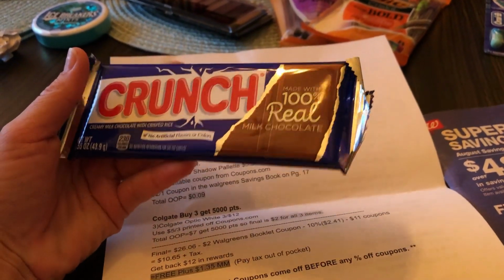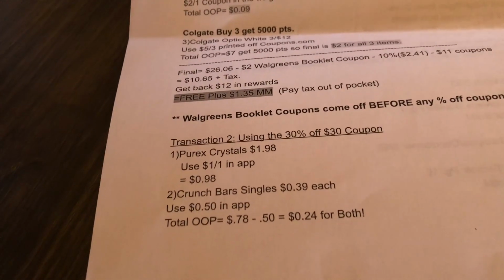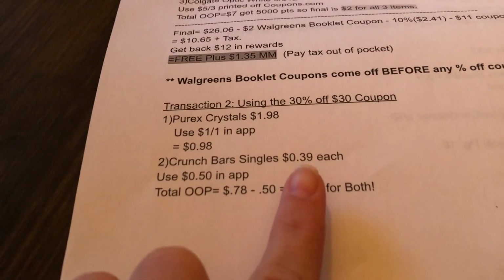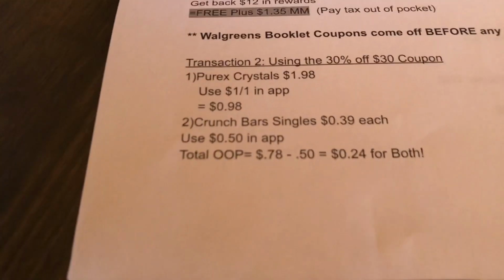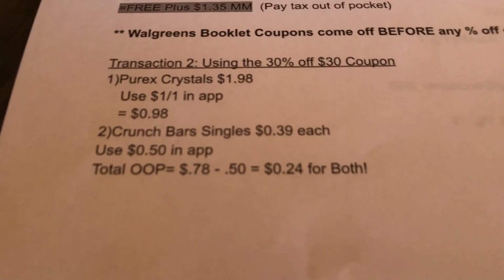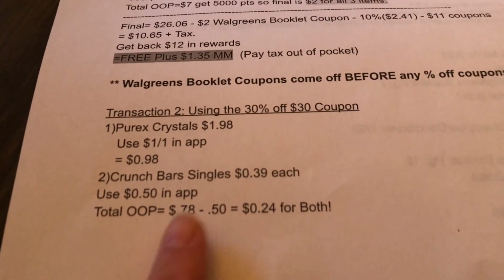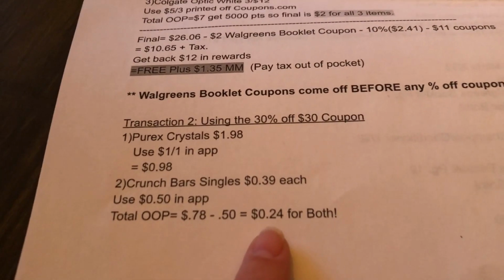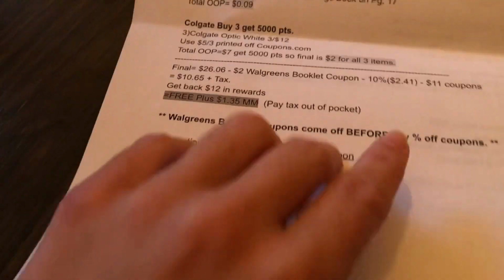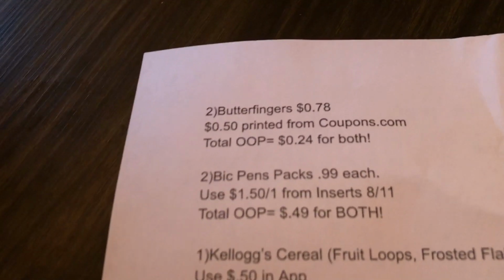Then these crunch bars, they are the singles. I went ahead and got 4 crunch bars because I just think they're super tasty. So those right now are on sale 39 cents each. So if you have no coupons, no nothing, that right there, super good deal. Typically they're like 99 cents or $1.29 or something like that. 39 cents off the bat, really hot deal. Then there's a 50 cents off 2 in the app. There was also a 50 cents off 2 printable on, again, coupons.com. It's my favorite website. I get most of my coupons from there. So the total out of pocket is 79 cents minus the 50 cents, 24 cents for 2 of them. How insane. So I did the deal twice, so that's why I have 4 there. If you want to do the Butterfingers, it'd be the same thing. I just got 4 of the Crunch Bars because they're my favorite.